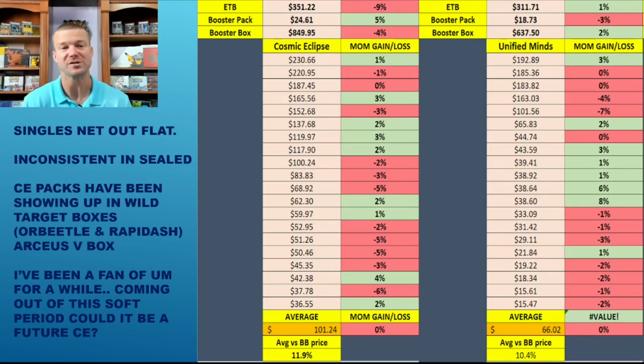Now, we've done a ton of research here on the PikaPikaPaPa channel in the past, and that can be an indicator as to when a set is at a good point to buy a booster box, or when it's a good point to sometimes pick up some single cards. Now, the interesting thing here at Cosmic Eclipse and Unified Minds is, guess what? The singles, the top 20, they basically netted out at a 0. But what was interesting to me is, look, both of the top cards in these sets went up. Cosmic Eclipse is up 1% at that number 1 slot. Unified Minds is up 3% at the number 1 slot.